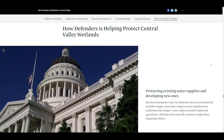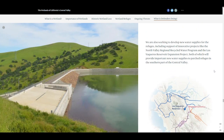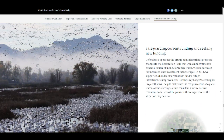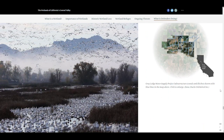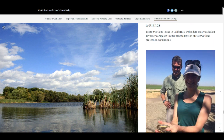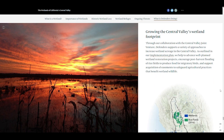Defenders is working to protect California's wetlands by ensuring wetland wildlife refuges in California's Central Valley receive the funding and water they need to support migratory birds, pursuing opportunities to conserve and restore additional wetland acres, encouraging wildlife-friendly agricultural practices, and ensuring state regulations are implemented to halt wetland destruction.